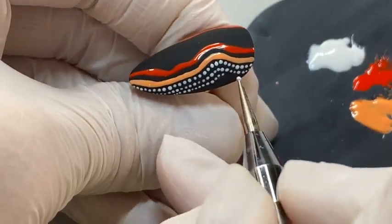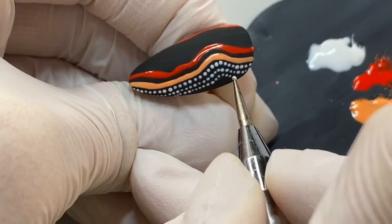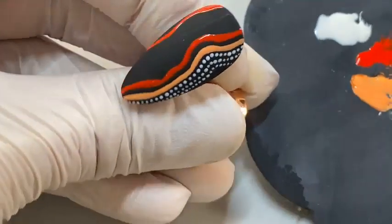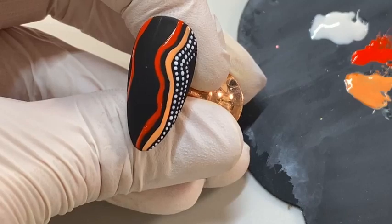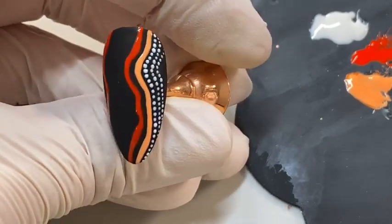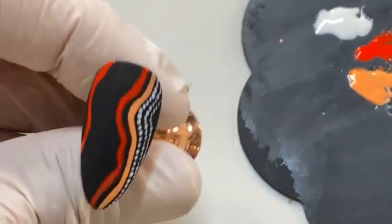Make sure you leave a space between your line of dots. Does that make sense? You should be seeing a pretty clear black space between your lines of dots. It is going to make a difference. If you put your lines of dots too close together the other way, they're not going to look like lines of dots anymore. It's just going to look like a bunch of dots over there. So it's going to lose its effect in a way. All right, so let's check in. Let's cure this just to keep it safe, and we'll check in with our design.